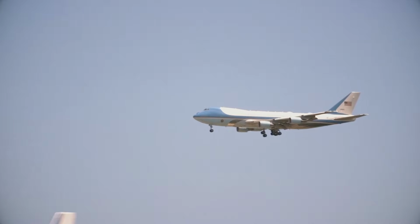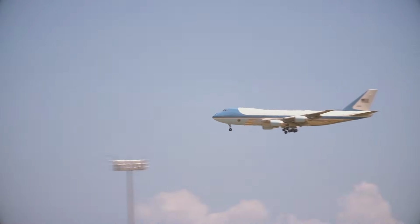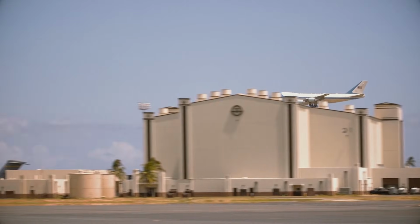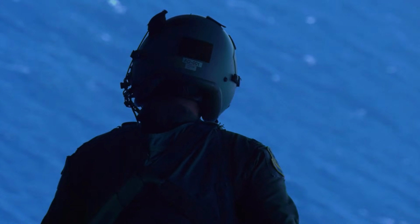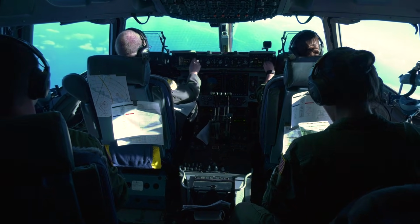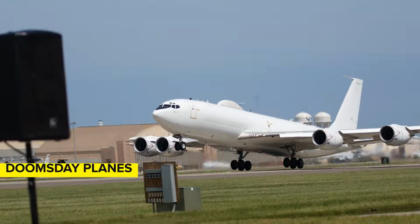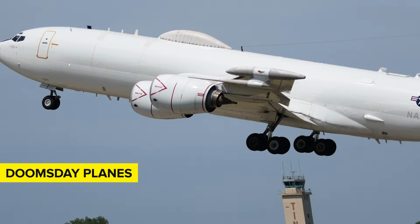They can take to the air and operate for hours, days if necessary, and provide a vast range of global communications capability in the event of a fast-moving crisis. Some have the capacity to pass on orders to launch nuclear missiles and even to independently launch the missiles themselves. These aircraft have, somewhat melodramatically, been nicknamed the Doomsday planes. But how are these planes different from standard military aircraft?